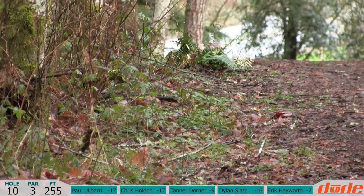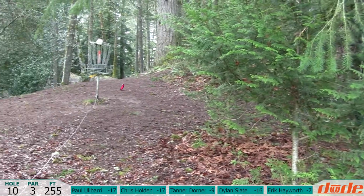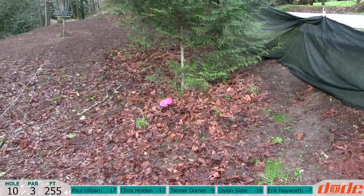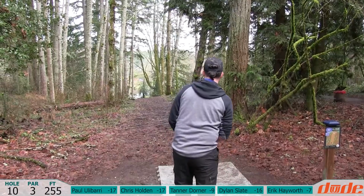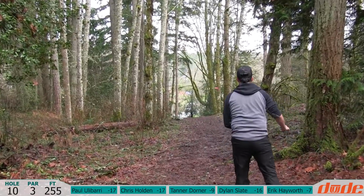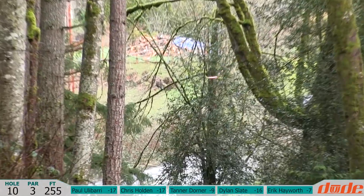Look at my sweater spelled wrong. I love it. And look at your Nova shot here. Not bad. A little left. A little high too. And then it gets this unfortunate roll. Grazes metal and rolls to about 20 feet. Not the worst roll. You still have a pretty good 25-foot putt look. I certainly have a chance to get the birdie.